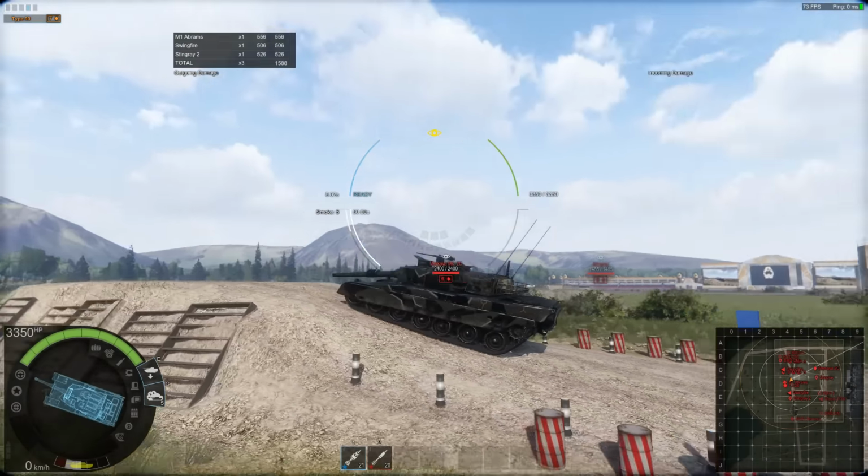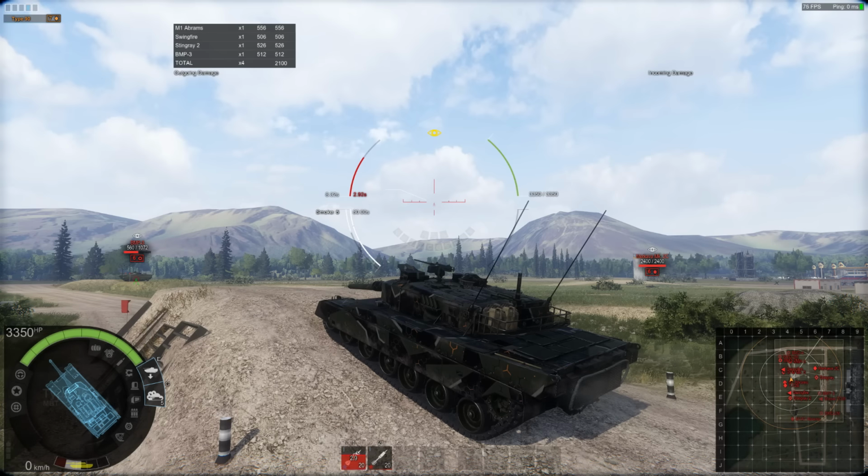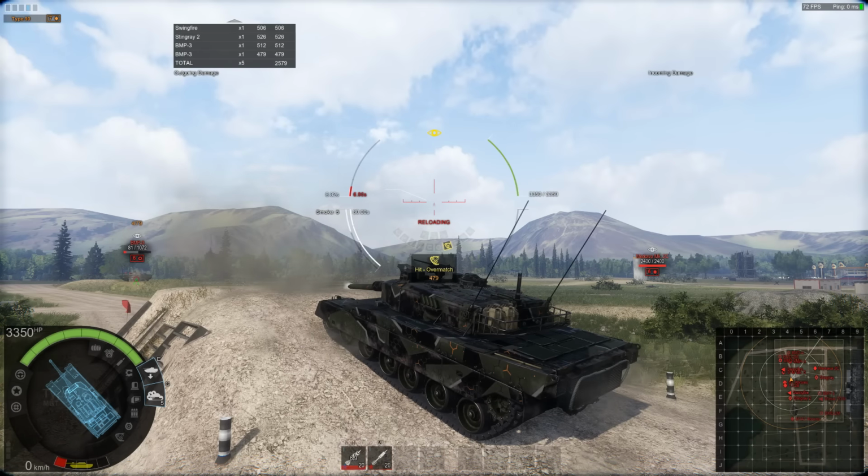Armed with a competitive licensed version of the Rheinmetall L44 smoothbore gun that is accurate and fast to aim, the Type 90 excels as a long-range support tank, able to use its good mobility to move around the battlefield and then use the hydropneumatic suspension to provide accurate fire supporting allies from medium to long ranges.